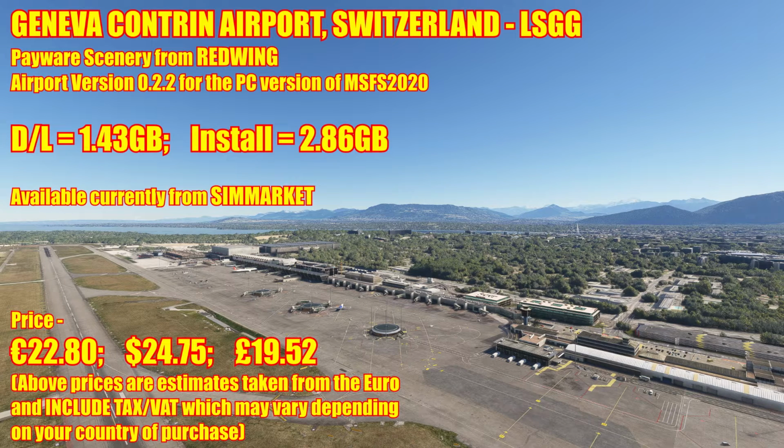This is a payware scenery from Redwing, and you're looking at version 0.2.2 for the PC version of Flight Sim 2020. So obviously they've made a couple of little updates. The download is 1.43 gig and installs at 2.86 gig. It's currently available for you from Sim Market, and it's priced at €22.80, which equates to roughly $24.75 US, or £19.52 UK.